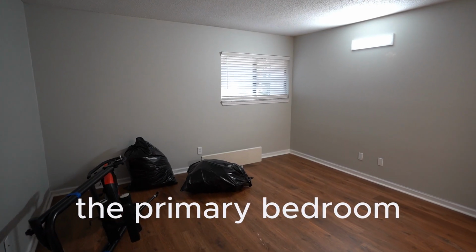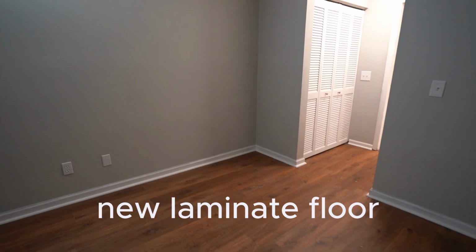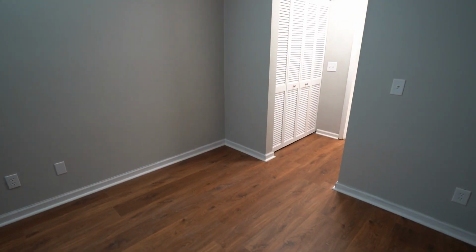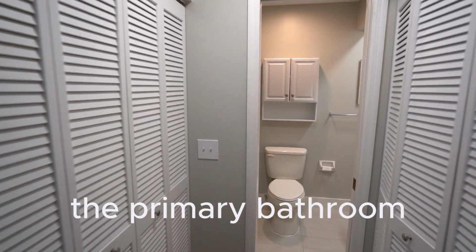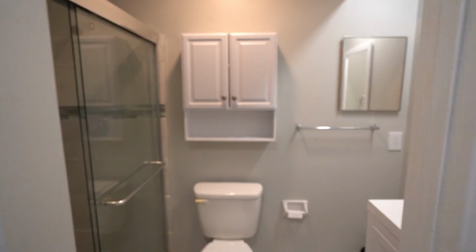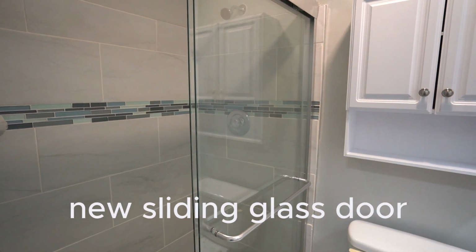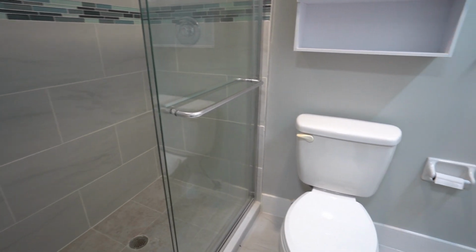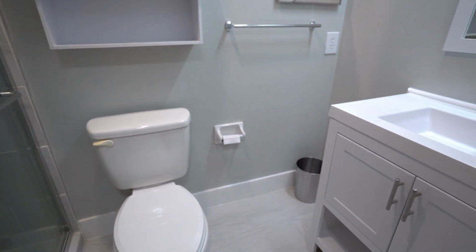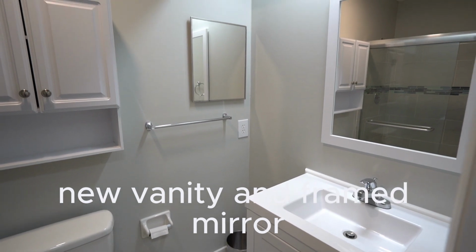Here in the primary bedroom, once again they replaced all of that carpet that was here for years. They replaced it with a beautiful laminate floor. And here in the primary bathroom, they tore out the old shower, had it all retiled, installed that stylish sliding glass door, and installed a new vanity in here with a lovely framed mirror.